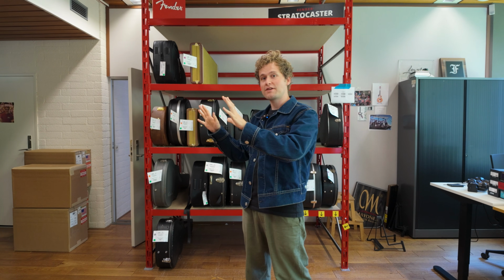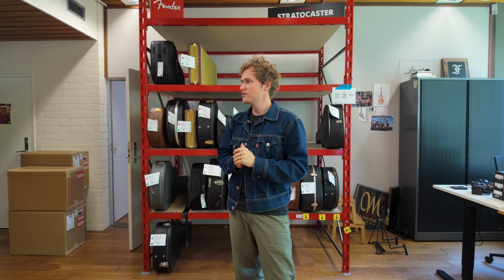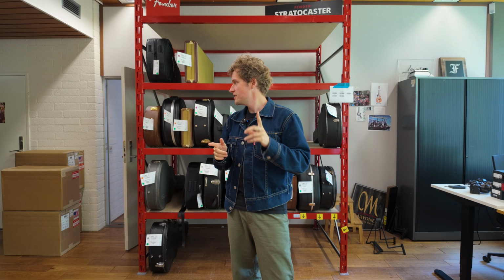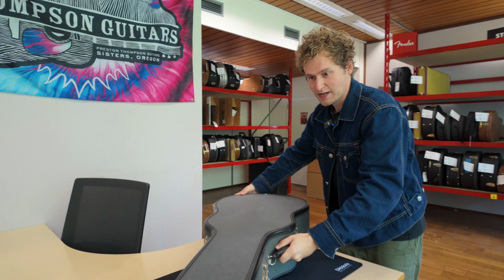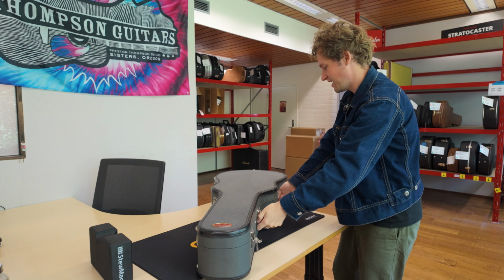I already did some scouting and I saw some very interesting guitars. And I think we're going to start with some boutique builders. So let's dive in right away. This is a name that speaks to me right away. A nice Emeritage case here.